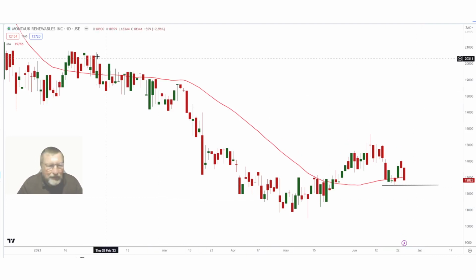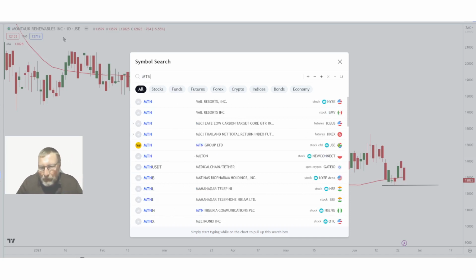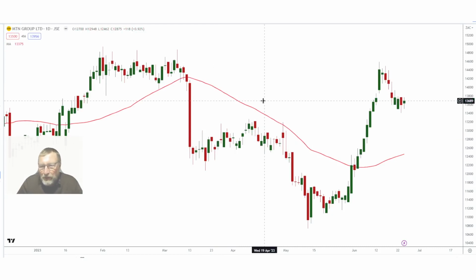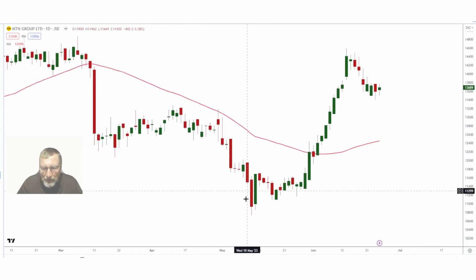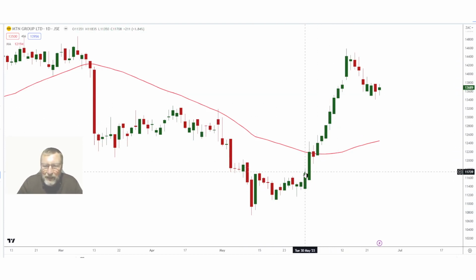Let's have a look at MTN. MTN, one of the stars of the market. Now, I'm watching the share for quite a while because look at this rally. I mean, this rally is from 109 Rand 47 in one go almost to 145 Rand. That's a lampel formation. And I'm always about lampel formations.